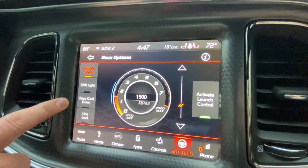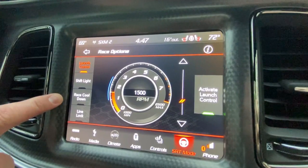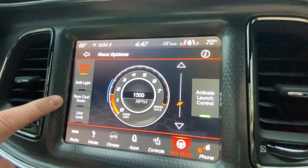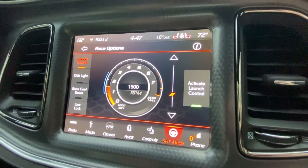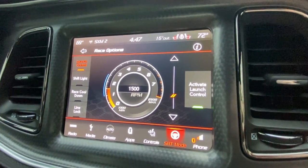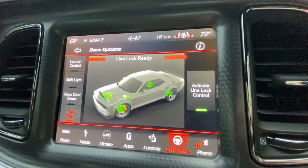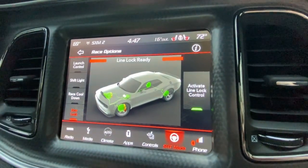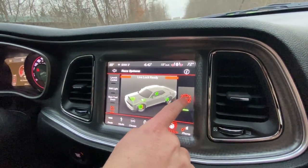We have our race cooldown feature, which after it passes the track, you can activate. What that will do is turn on the engine's water pump and your heat exchanger pump and run coolant through the radiator to cool the entire engine and supercharger down while it's sitting. And then of course, we have our line lock. That brings up this menu here, and all we have to do is click activate line lock right here.